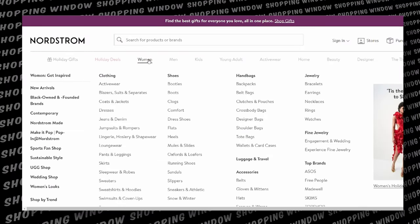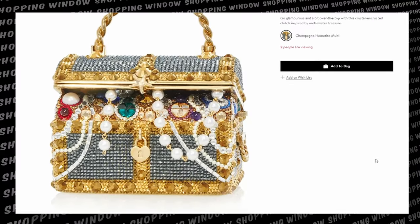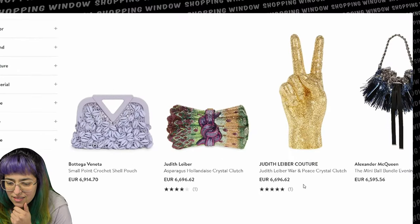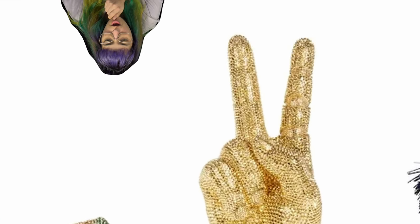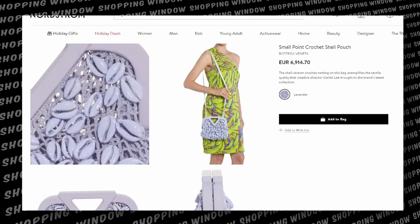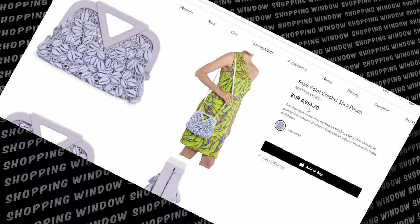So let's go. Handbags. Oh my god. Judith Leiber. I love her design so much. I wish there was a picture of this opened. It's a bedazzled chest. No. Oh my god. Asparagus? Asparagus. Peace crystal clutch. No. Wait. This with the banana dress? Oh, come on. This is a crochet bag. This is really something you can get for nothing on the Brazilian beach. There's no need to spend 6,000 bucks on this. Almost 7,000 bucks on it.